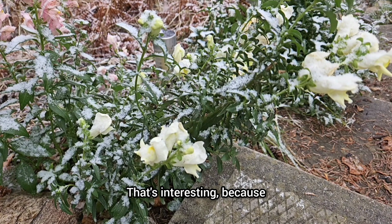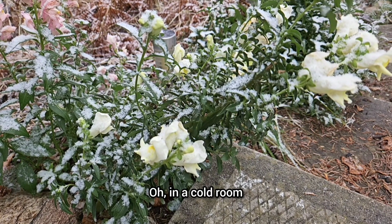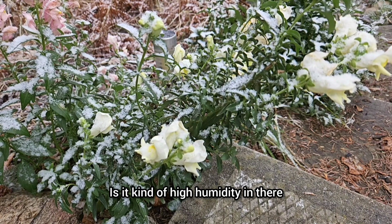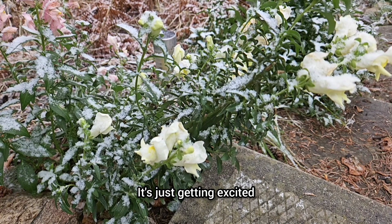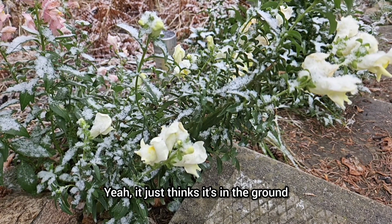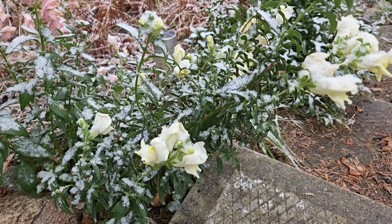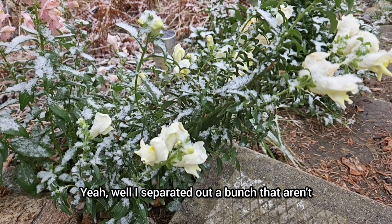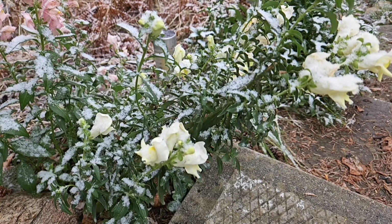That's interesting, because where are you keeping it, Sandy? Oh, in a cold room. Okay. Is it kind of high humidity in there? No, not at all. It's just getting excited. Yeah, it just thinks it's in the ground. It wants to grow. Ours is still hanging in the kitchen. Oh, okay, and it's not sprouting. Yeah, well, I separated out a bunch that aren't, but the ones that are, I need to use.